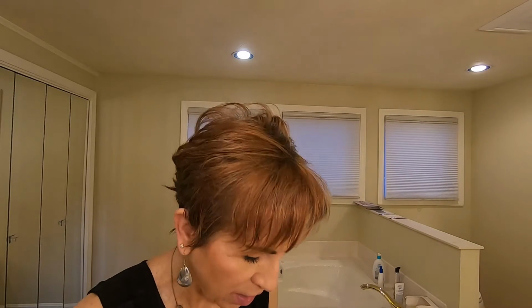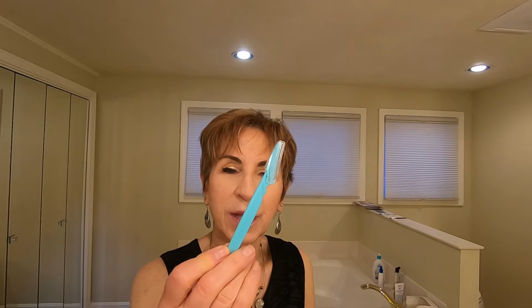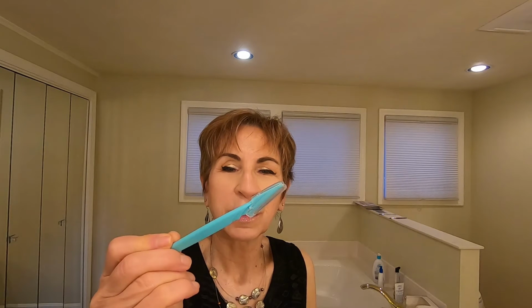So again, my trusty eyebrow pencils by Tinkle. I like these. I actually don't use Tinkle for my eyebrow. This is what it looks like. I actually use this for my weekly shaving, I guess you'll call it. There's not another word for it. It's not really a dermaplaning necessarily, but I do kind of do this right here, and anywhere else I might see some hairs that I want to get rid of.